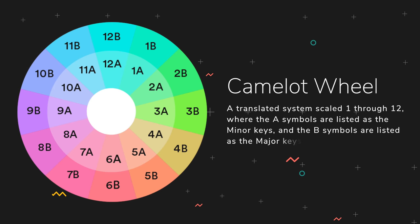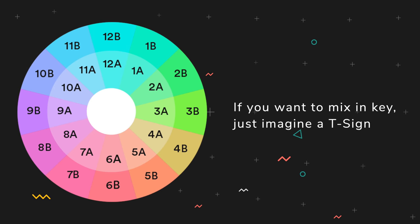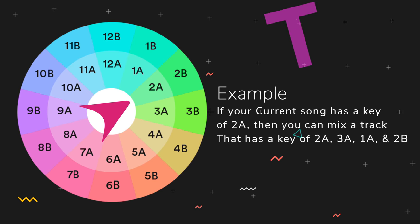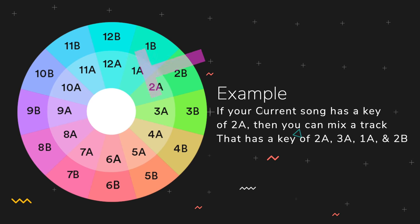So here's a quick crash course on how to harmonically mix tracks together. This is a Camelot wheel, and you can think of this as a guide for harmonic mixing. And if you want to mix in key, just imagine a T sign on this image. So, for example, if your current song has a key of 2A, you can mix a track that has a key of 2A, 3A, 1A, and 2B.